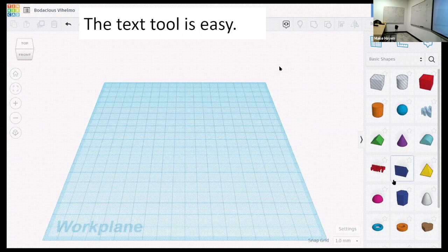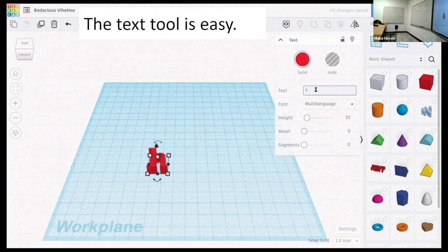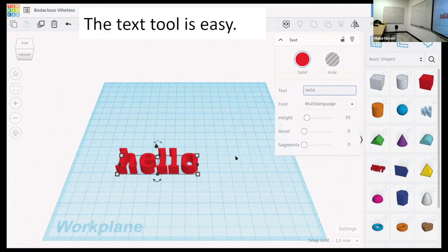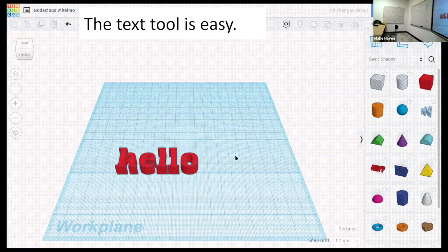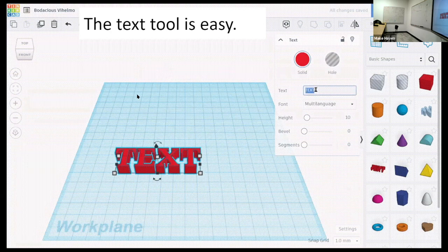There are other more complicated features, like the text tool, which is really great in Tinkercad. You just write your text and that's it. You can choose a font. All of your stretch and squish rules still apply. So if you wanted to 3D print something with a little text on it, which is often very helpful, you can do that.